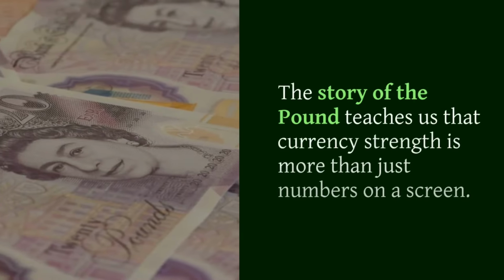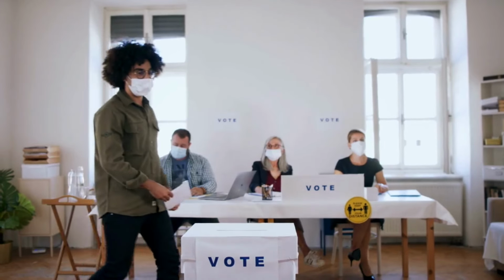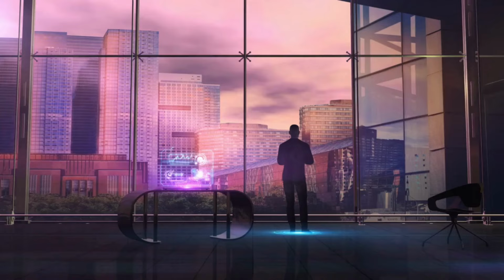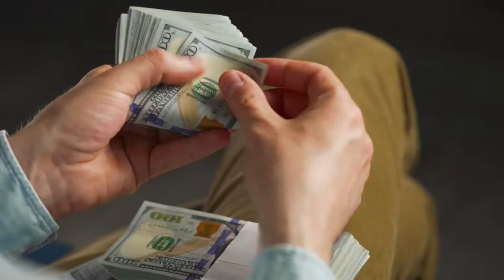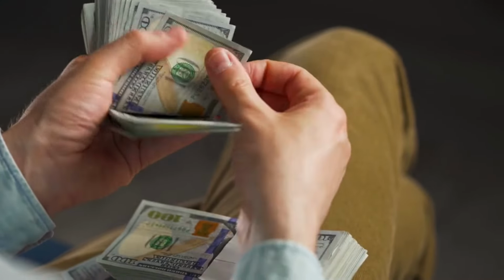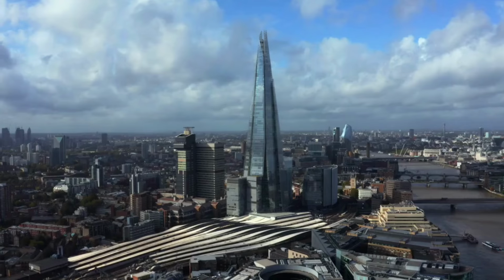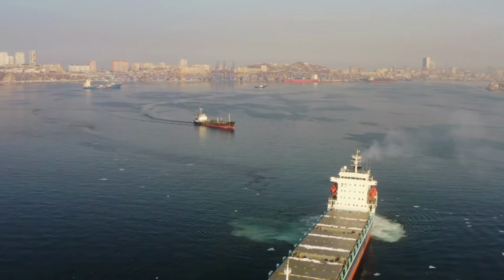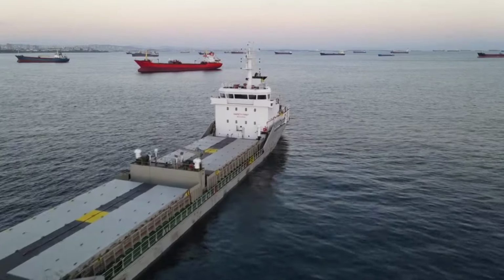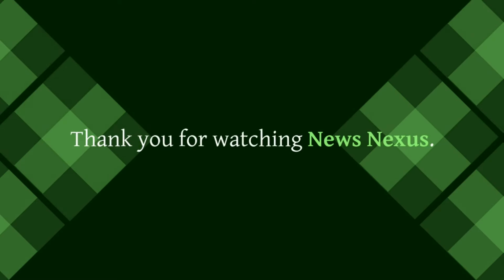The story of the pound teaches us that currency strength is more than just numbers on a screen. It's about political stability, economic confidence, and international influence. As the world moves toward digital currencies and new economic alliances, the British pound faces fresh challenges, but also new opportunities. The rise and fall of the pound mirrors the rise and fall of the British Empire itself. Its future, like its past, will be shaped by the choices of leaders, the forces of global trade, and the unpredictable winds of history.